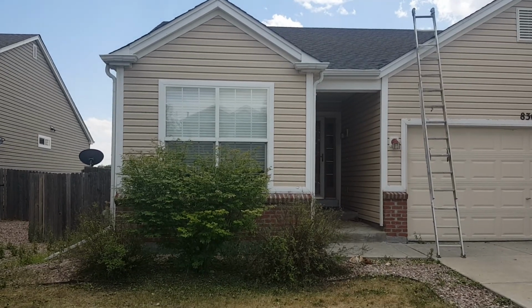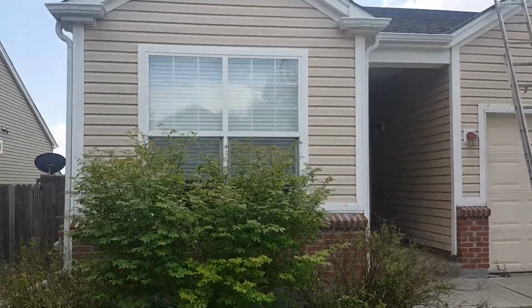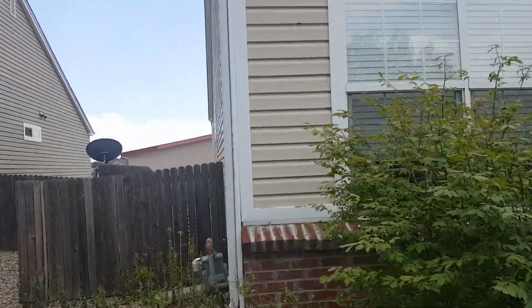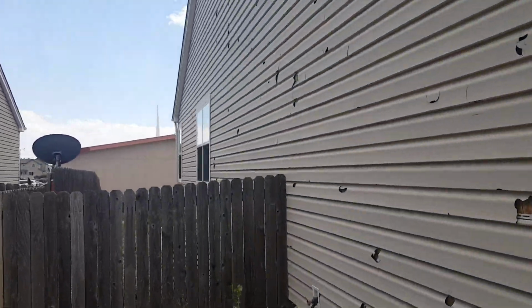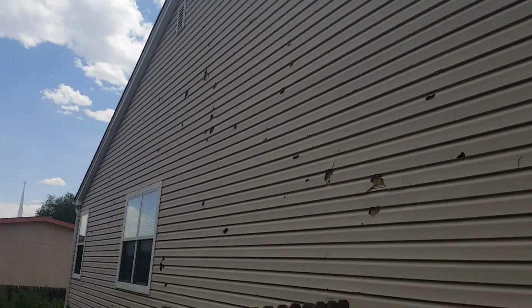Mike with 3G Construction and Roofing, 8366 Silverglen. Just want to walk around the house and show you the assessment that we've found on the entire house. We've walked everything.